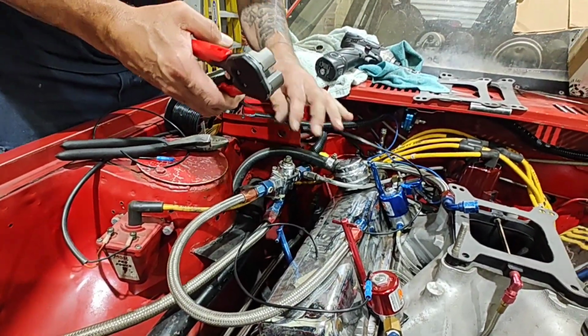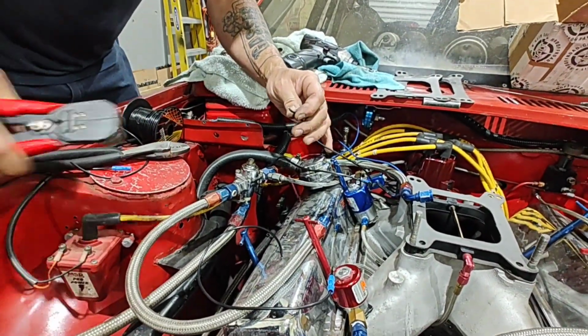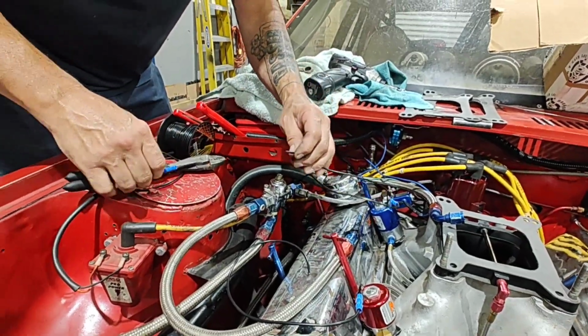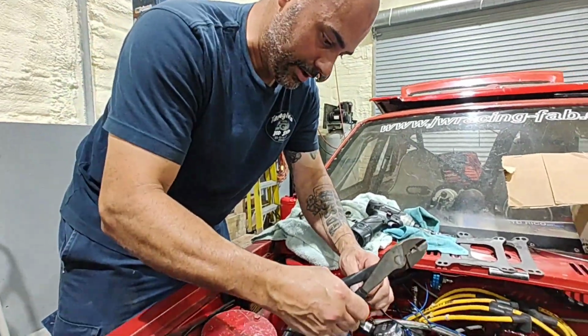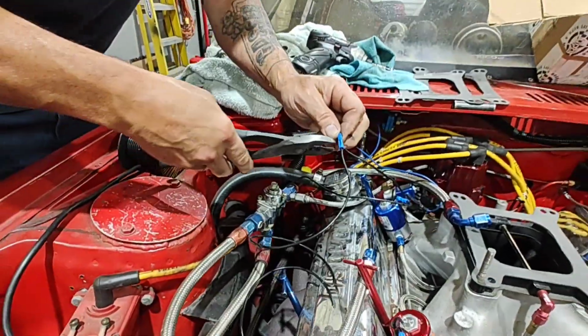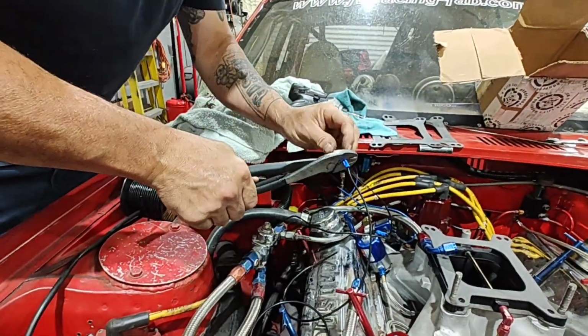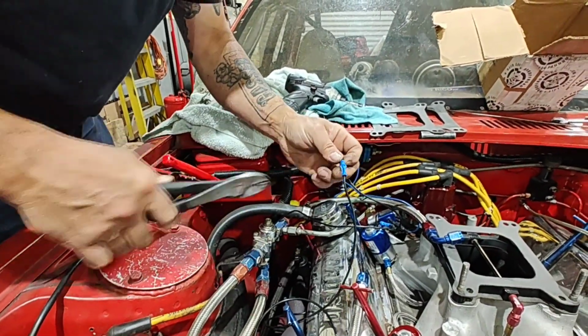I'm changing, but we changed all the nitrous solenoids like we originally talked about. But I'm using regular butt connectors. I'll use heat shrink on them. I'm just trying to get this all situated so we can be done with it and make it functional. And that's really all I care about.